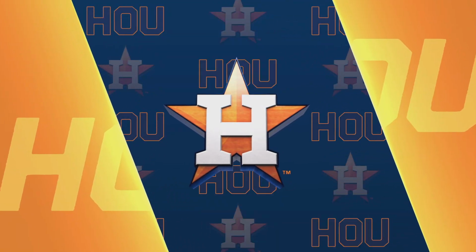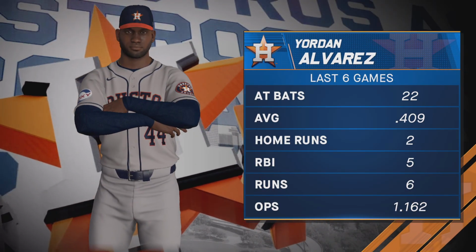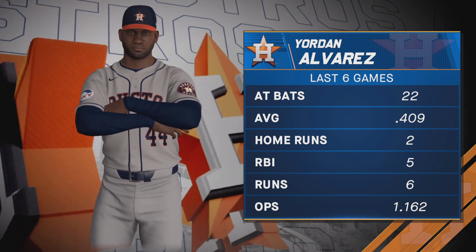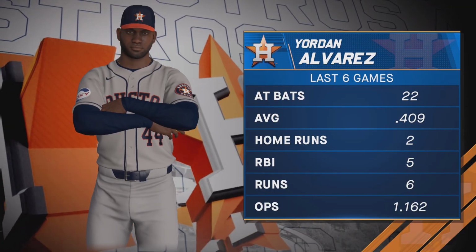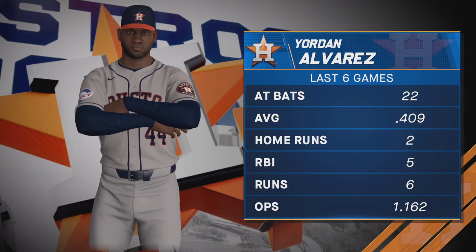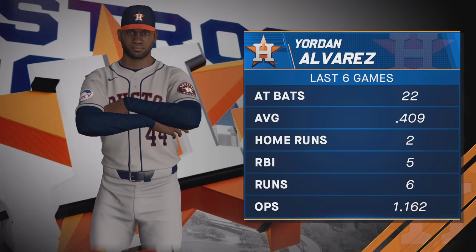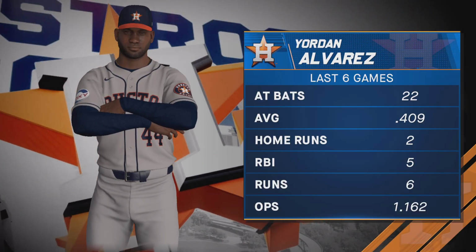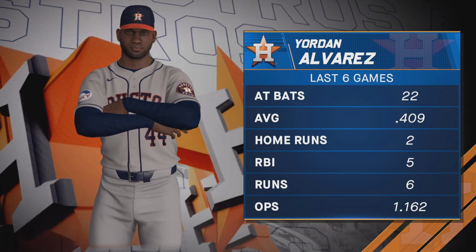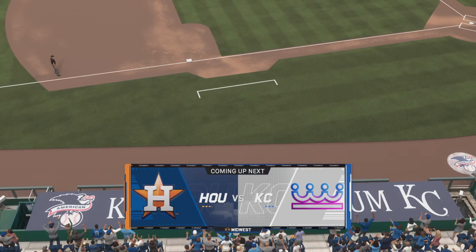Yeah, just impressive contact and seems to find every gap available, Boog. I can't wait to see him in action in this one. Practically unstoppable as of late. First pitch coming your way next.